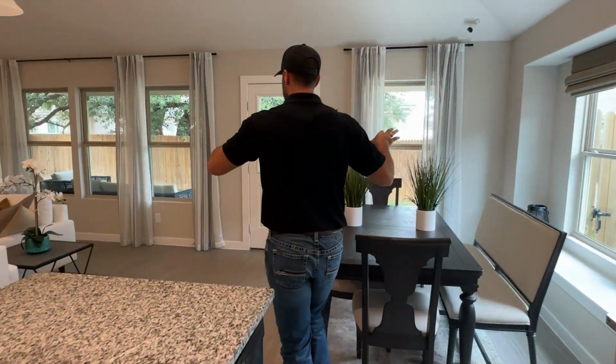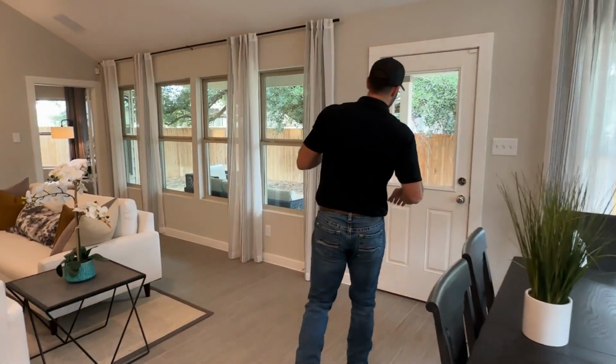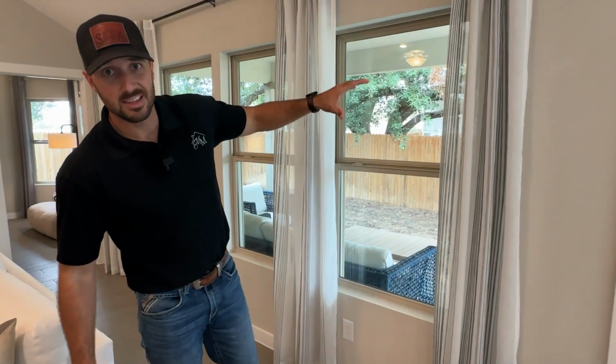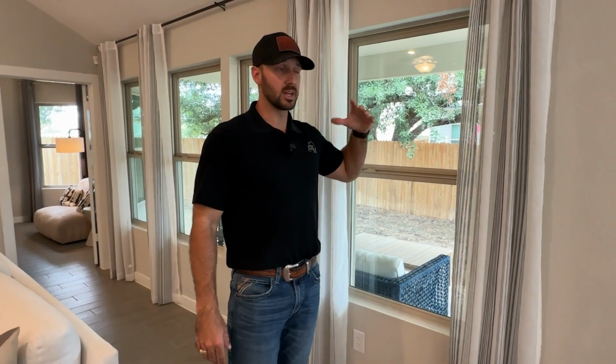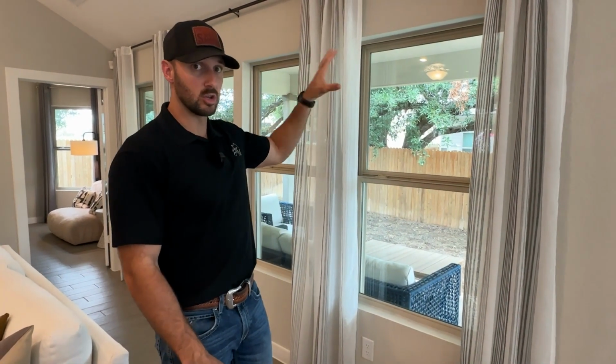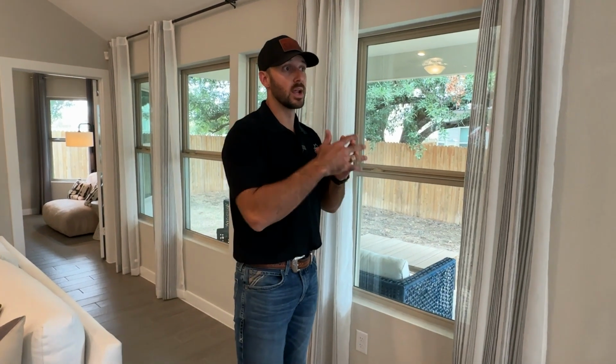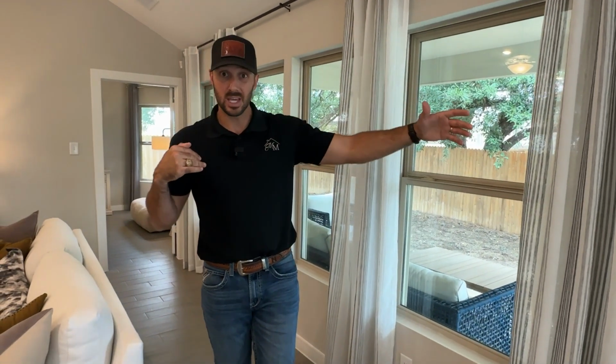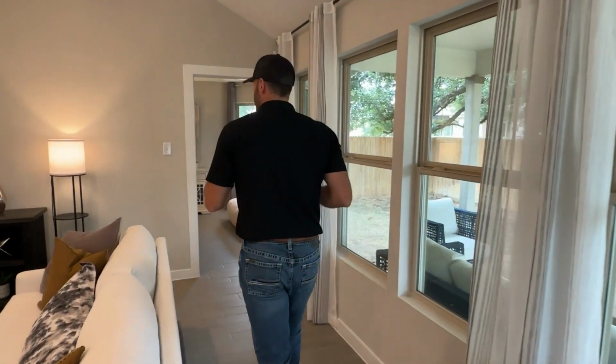We got lots of light out here. One thing that you'll notice about this neighborhood, and I think this is a good example too, you can kind of see this big tree back here. This neighborhood has a lot of lots with really, really big trees. I don't know if they have a whole lot that are in the new section where they're selling now, but I know at the front, there's some lots that have these huge, big oak trees that they kept, which is really unique for these types of neighborhoods.